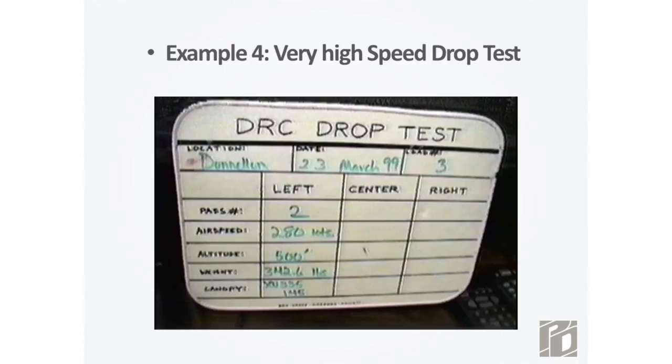Here's a super, super high speed drop test where no test jumper wants to volunteer. It's 280 knots. That's well over 300 miles an hour, 340 or so. Can you get the sound on this one on? This is really cool.